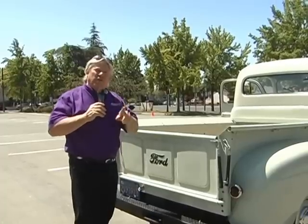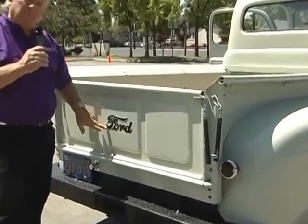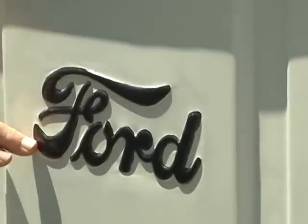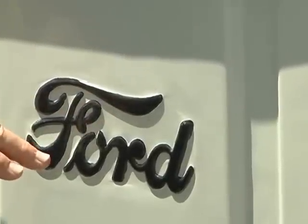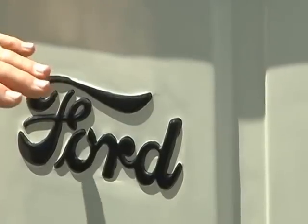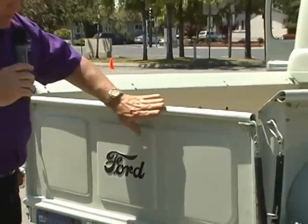Now here's something you can really compliment Ford on. Here is an iconic script writing that has not changed with the Ford Motor Company. It has been on since the earliest Ford model cars all the way up until today, seen on the back of a Ford truck, and highlighted in black. This was not done from the factory, but what a great touch from the restorer who did that. I love the color. It's a nice, soft mint green.